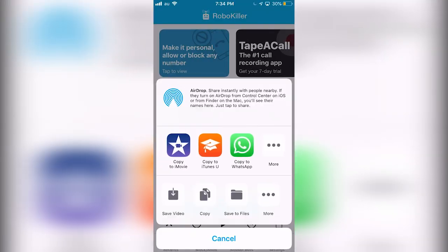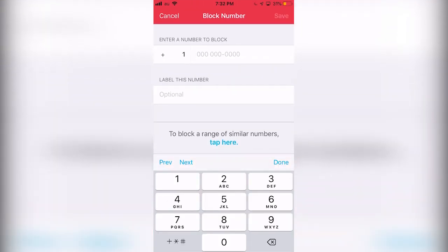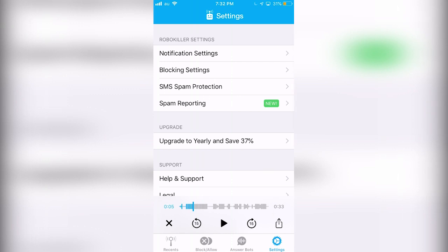Blocking can also be turned on or off at any time, giving you complete control over how your phone is protected. With so many options and ways to fight back, and the ability to get rid of those spam calls that are just so annoying, you'll never have to worry about these robocalls again.